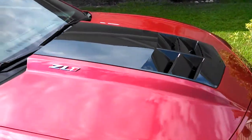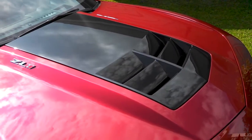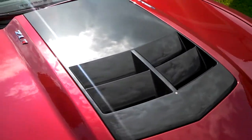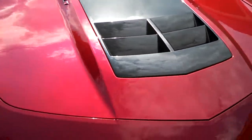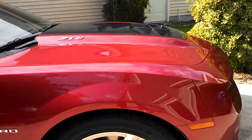It has a painted carbon fiber hood insert. I'm glad when I located this car that it didn't have the exposed carbon fiber. The exposed carbon fiber has been, some people have issues with it delaminating, so no problems with that, or at least if it did delaminate you wouldn't be able to see it. I'll mention the car has tinted windows. They were like that when I located it.